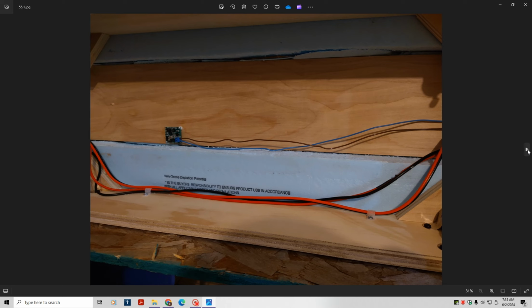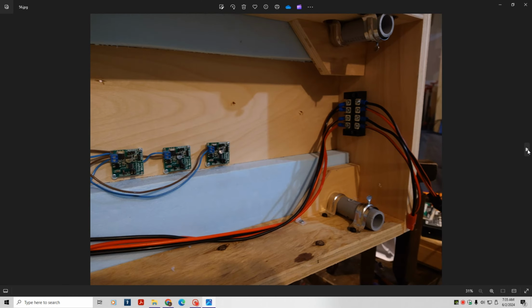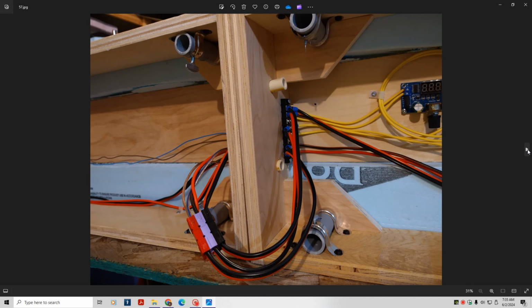So I mount the micro singlet underneath the module and run a power wire over to my buck converter and my terminal block for all of my other micro singlets. And there's a picture of the terminal wires there in the junction. So this yard module's two modules wide, and I don't want to put in two buck converters just to run the micro singlet on the other module.